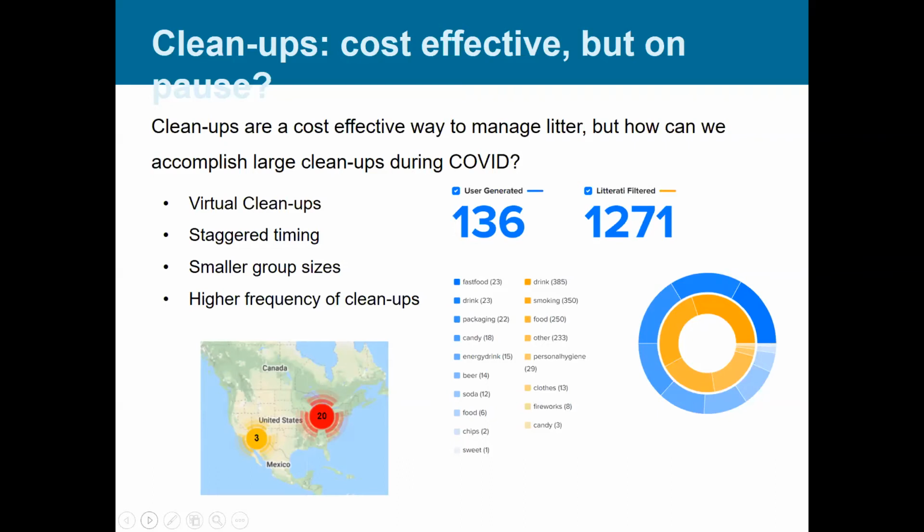So that's a really good tool for us that we've really enjoyed using. I've heard of a lot of other organizations that are also doing virtual methods of cleanups, but there are also places still doing them in person. They just have smaller group sizes. They'll stagger the cleanup times so that not as many people have to be there at once, or they're just doing more regular cleanups with smaller groups to try to pick up all the trash that has been accumulating.